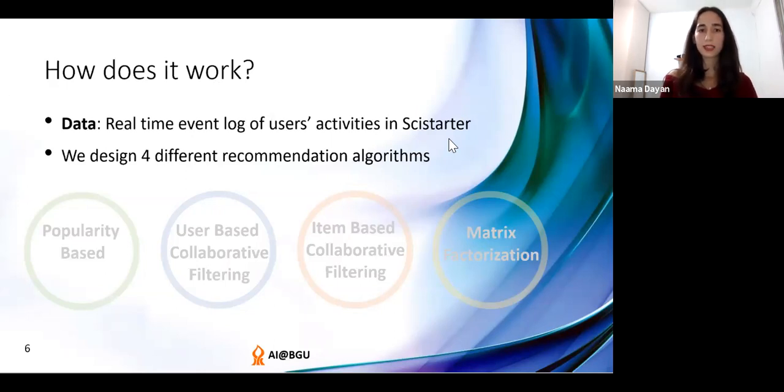So based on this data, we designed 4 different recommendation algorithms. We chose state-of-the-art algorithms in order to check which one of them yields the best results and actually succeeds to increase the user's engagement. So the first algorithm is a naive algorithm, which recommends the most popular projects.